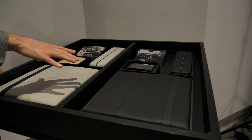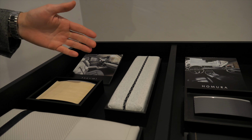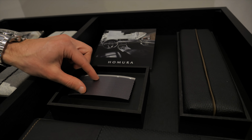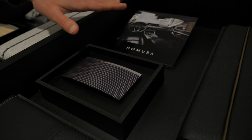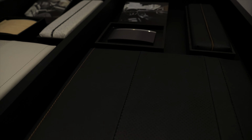These are the two top trims here, Takumi, what we've seen today, and Homura would be the dark top trim level. Then you also have a non-wooden deco element, more like a modern style, and the whole atmosphere is really dark, but both, as I said, with animal skin only so far.